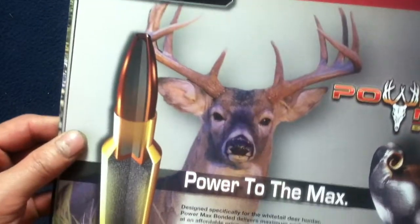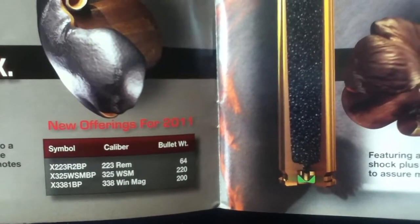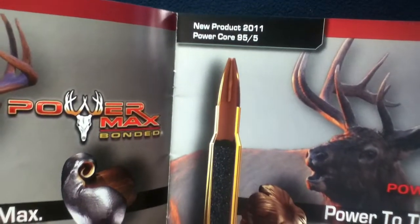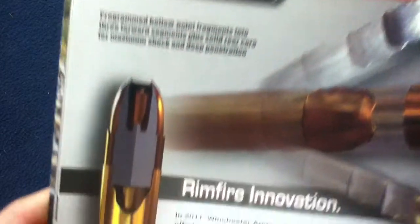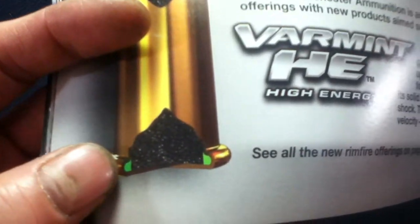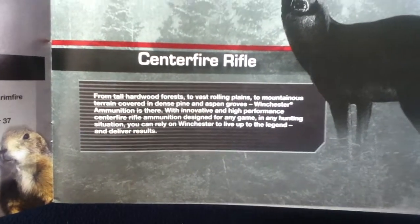Continuing, Power Max Bonded. So again, cutaways, stock photography, paragraph description, feature and offerings tables. This side is the Power Core 95/5, and that's under Super X as well. Varmint HE, high energy. So you even show their rimfire primer component right there in kind of a neon green in their illustration.